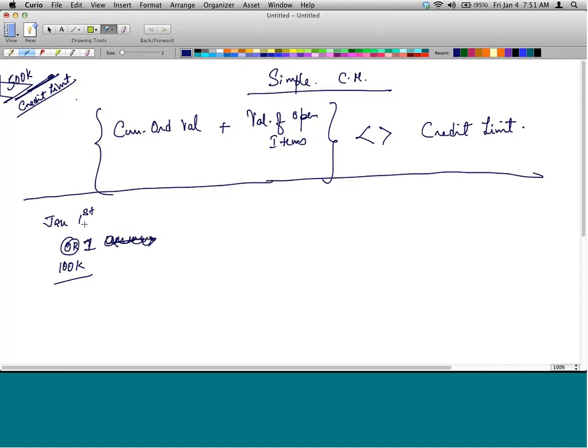So on January 1st, there is an order worth 100K, and when the order is being created, credit management is kicked off, and in simple credit management, current order value, which is 100K, because of course no open item at this point, is compared against the credit limit. Current order value is less than the credit limit, which means Johnson & Johnson is safely under the credit limit, so the order will go through. SAP will pass that order.